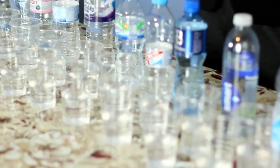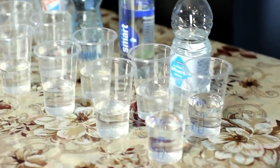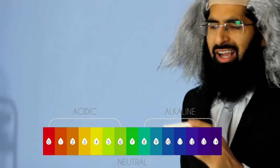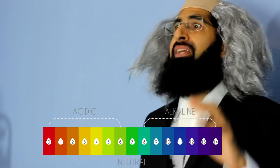As you guys know, the intelligent from amongst you, the higher the pH, the more alkaline the water. The more alkaline the water, the better it is for us. Why? Because if your body is alkaline, then that makes it less likely for cancer to attack your body. Fruit, veg, good sources of alkaline. Enough jibber jabber, mate.